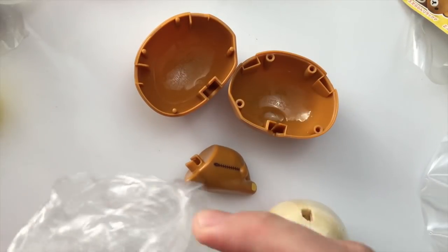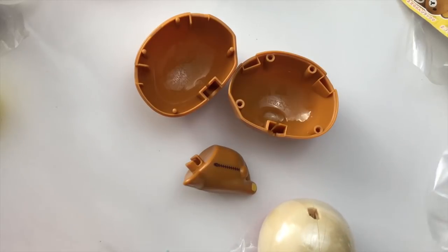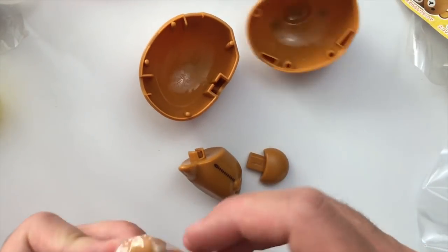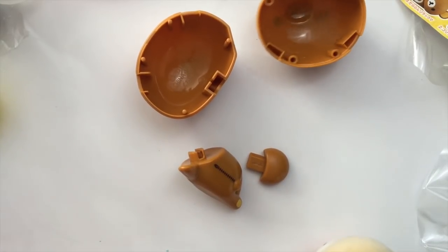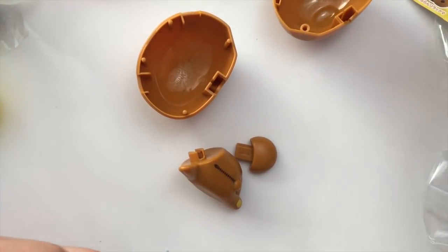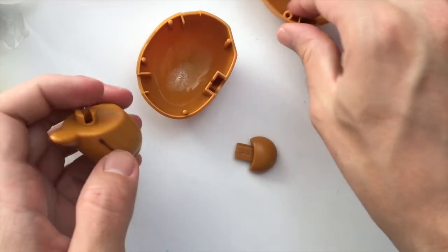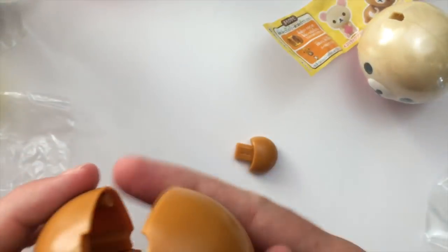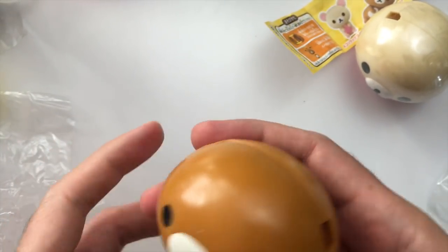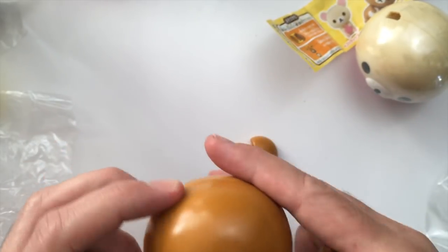There's the body. There's one ear. Look at you wobbling around. Oh, no, that falls to the table. There's the other ear. So, maybe we should check. Do you put the head together first? And then does that just pop on the ear? I guess that pops. Oh, I've got the lying down one. That's cute.